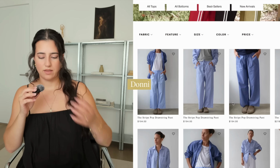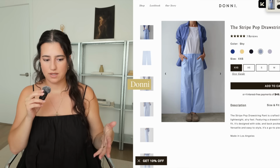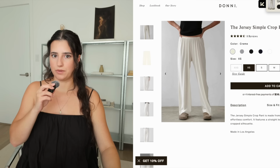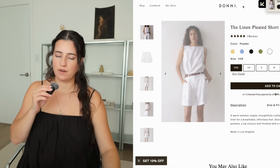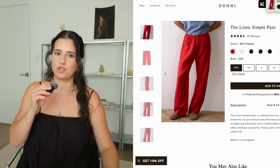I always mention Donni. They just have the best pants and sets in general. The colors that they come out with are so good. I don't own anything from Donni, but I've heard very good things. Every single person that owns pieces from them just becomes addicted.